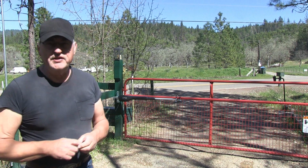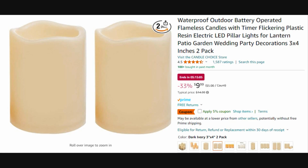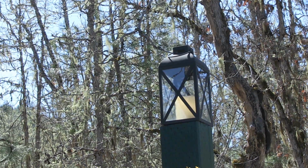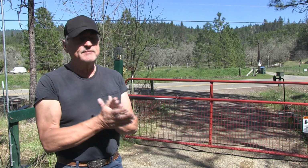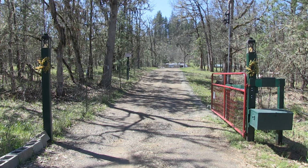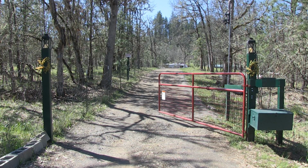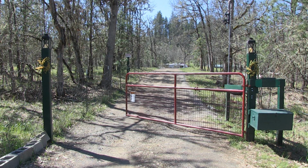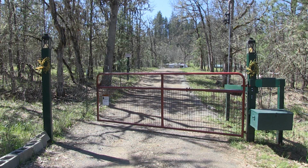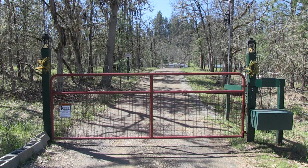Another thing I was able to add is these little resin candles. They're in these little lamps here. They have timers in them and they look like candles, and the lamps kind of flicker. It gives a nice little light on each side of the driveway at night, but there's a timer, so I turn it on at 6 o'clock and I just leave it on. It's on for 8 hours, it goes off, and then the next day at 6 o'clock it comes on again and then turns off 8 hours later, so it cycles like that.